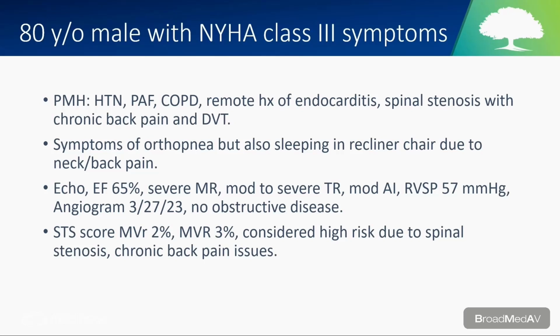So he has symptoms of orthopnea. He's also been sleeping in a recliner chair, not just due to orthopnea, but also due to his chronic back pain.